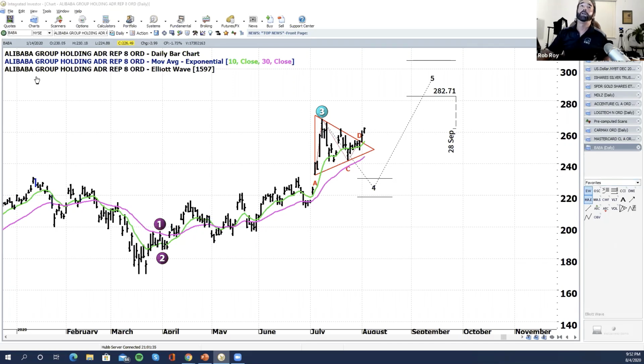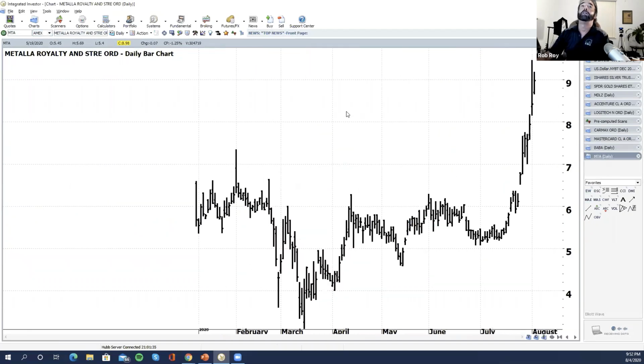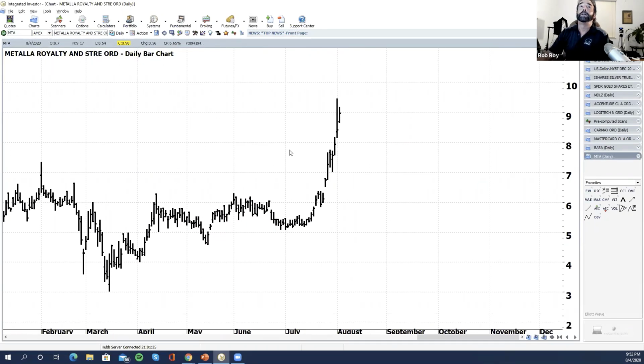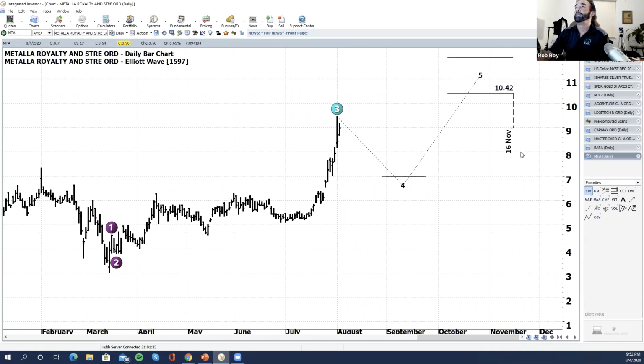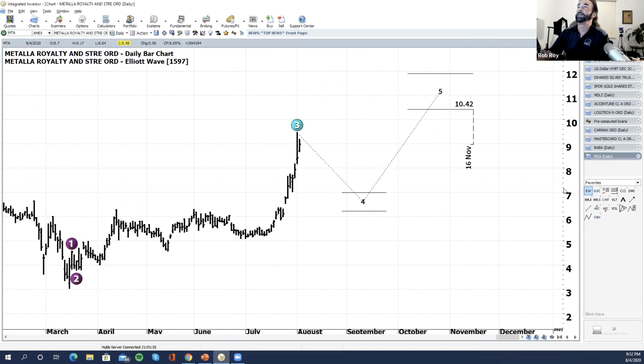Look at MTA. Got a nice gain in it already. Well, I guess so. And that's why I haven't seen this before. I look at the $10 level. We actually were talking about this last night.